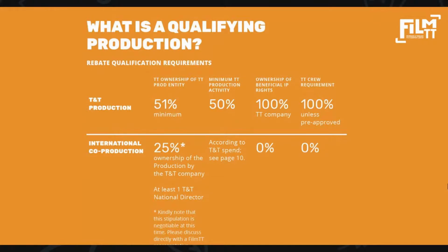the 25% ownership by a TNT company, we have gotten numerous questions about this. Once both parties are okay with the TNT company giving up the 25% ownership, then it's fine. But you have to submit that in writing with signed and stamped by both parties, by the international company and the local company. I'm going to repeat that again. 25% ownership of the production by a TNT company is negotiable once both parties agree that the TNT company will waive their rights, and you submit a document, a letter, formal correspondence to FilmTT that says that is the arrangement, and it's signed and stamped by both parties.